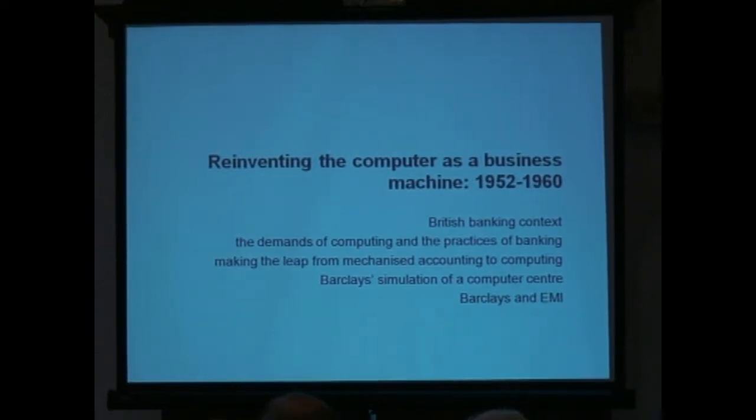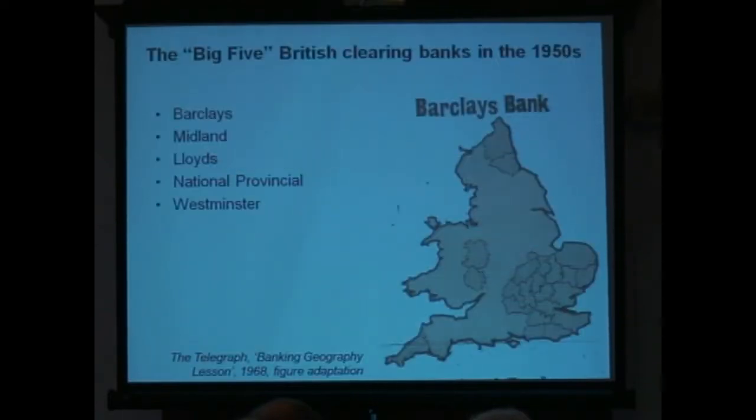And this leap from what was mechanized accounting in a branch, a decentralized self-contained production unit almost in one of 3,000 branches, to centralized accounting, was a big change. Barclays dealt with that by simulating a computer center with a punched card machine as a simulation of a computer. And then I'll just touch on Barclays and EMI and how Barclays decided to go with EMI out of a number of choices.